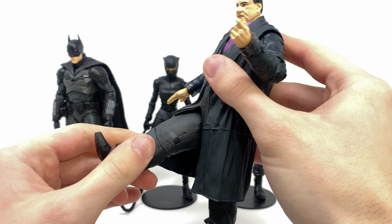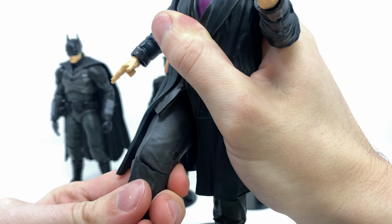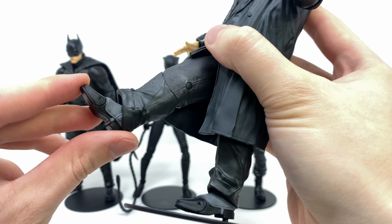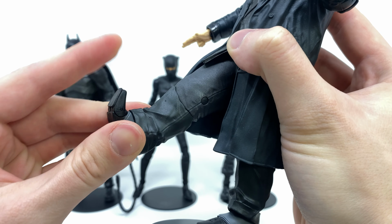I do believe there is some sort of ab crunch in there, but much like Riddler, I really don't want to force it and potentially break it, but we can get this rotating left to right. The legs can kick forwards that far, not much out to the side, and we do only get a single joint here at the knee, which is incredibly stiff. So once again, I'm not going to force it, but you can see that that joint is definitely there. And finally for the foot, this can pivot forwards and backwards as well as rock side to side, and we do get that toe tilt.